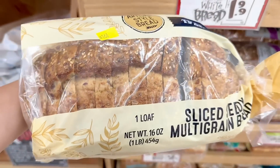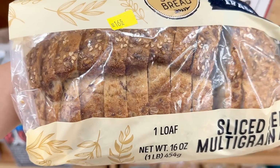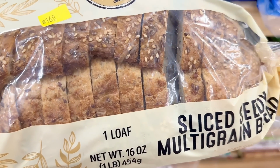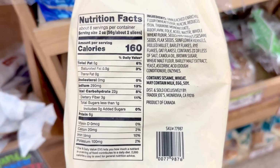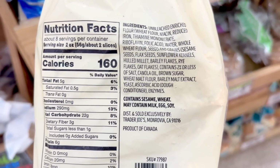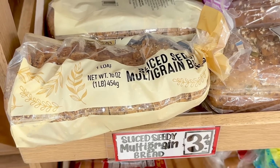There's a new sliced seedy multigrain bread. The seeds and grains are sprinkled on wheat flour dough and then undergoes a low and slow fermentation process that transforms it into a chewy and hearty bread. This includes 7 seeds and grains made with wheat flour, roasted sunflower kernels, flax seeds, sesame seeds, barley, rye, and oat flakes, and I've already heard good reviews on this, and a loaf is $3.49.